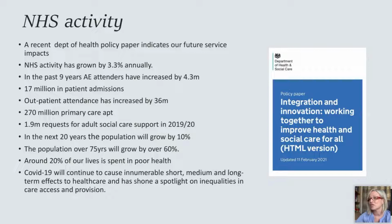17 million inpatient admissions, outpatient attendances have increased by 36 million. And I know we've had a bit of a blip in this during the pandemic, but this is escalating rapidly again. 270 million primary care appointments, 1.9 million requests for adult and social care support in 2019-20, and of course that will be increasing now, as we know. In the next 20 years the population will grow by 10%, so all these things will impact on our services and products that we use, and then of course they'll all impact on waste streams as well.